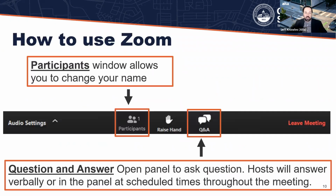If you don't know where the participants button is, it's at the very bottom. You can click participants, and that's where you can find the raise hand feature, also the Q&A feature as well. At any point in the conversation, you can ask a question.